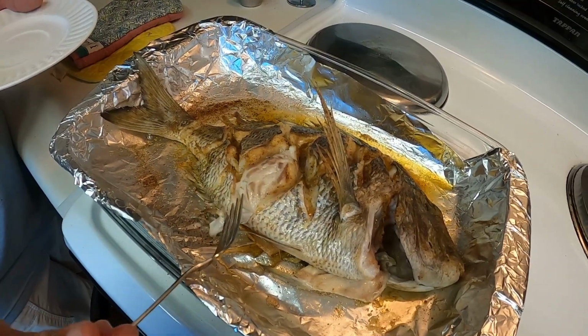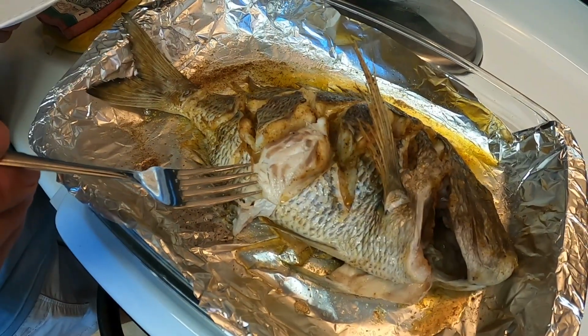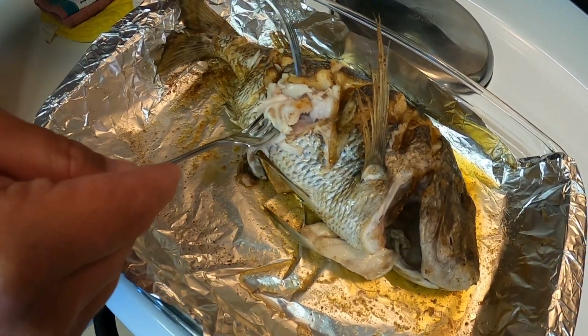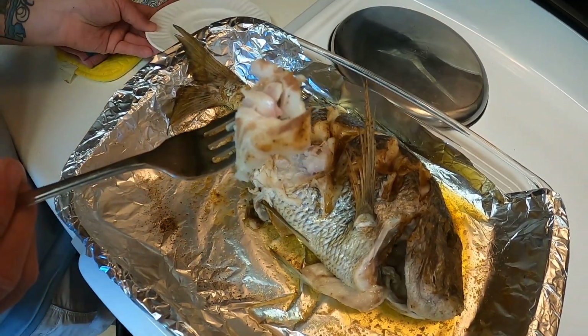Pretty hot. I have a plate and a fork, so I'm gonna pick off this bone. I like to peel the skin away. A lot of people like to eat the skin, but I just personally peel the skin away. So these things are pretty bony. That's why I do it whole like this instead of fillet. But I would like to try just a small piece. It's still extremely hot. But let's try a piece here.